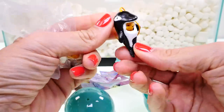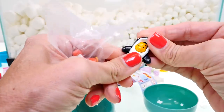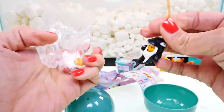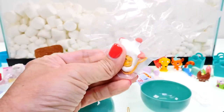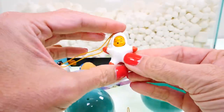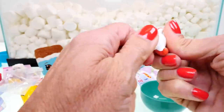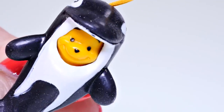Oh my goodness, you guys, these are so cute. So they're really squishy. Does Winnie come out of there? How cute is that? It's like he's wearing a little costume. Okay, so we got the dolphin and we got a starfish. Oh, these are really cute. I think Winnie comes out. What do you guys think? I don't want to break it. No, I guess he doesn't. Oh, these are so adorable.